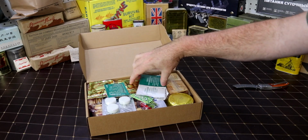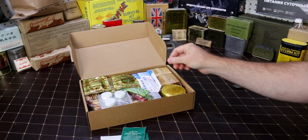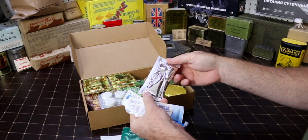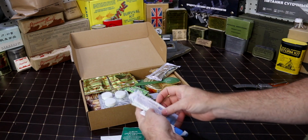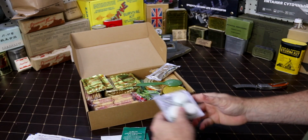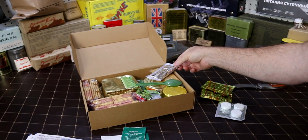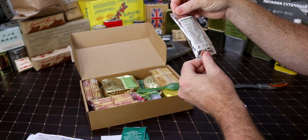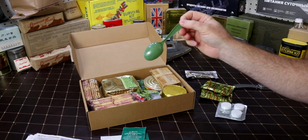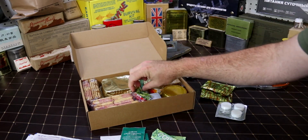Yeah, so here we are. We have moist towelettes. Well, we have 3. Hopefully there's another one in here somewhere. We have some sugars. Something sticky. That's never good. We have 4 packs of sugar. We have part of our Esbit stove here. We have 2 of our drinks. I think this is the powdered milk. We have a spoon. It's got some mystery sticky on it. We have 2 packs of salt.